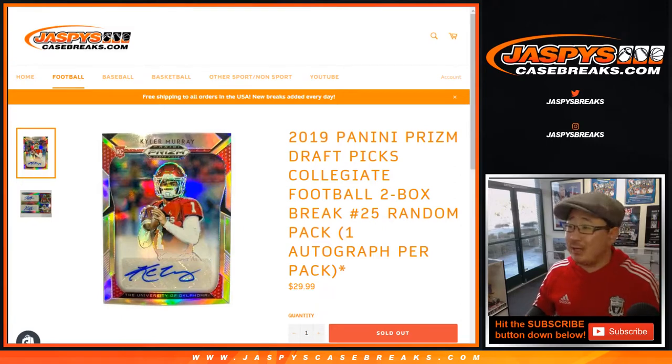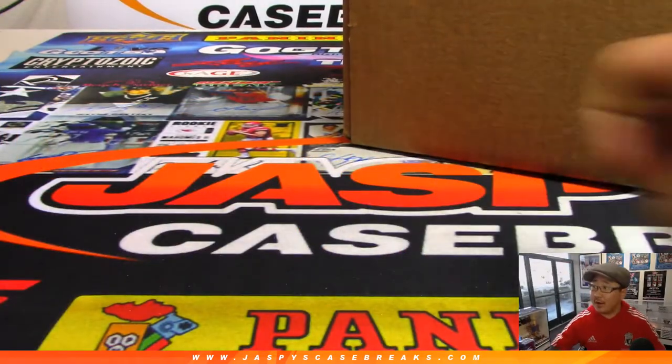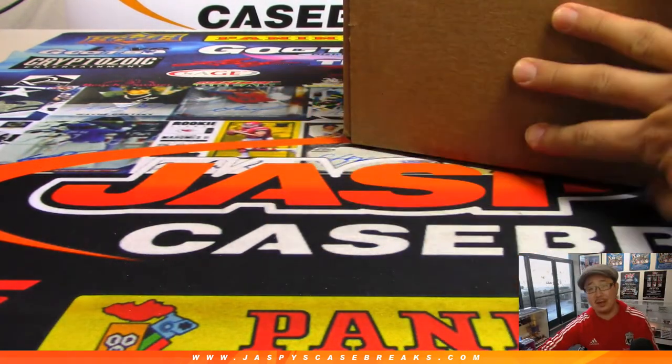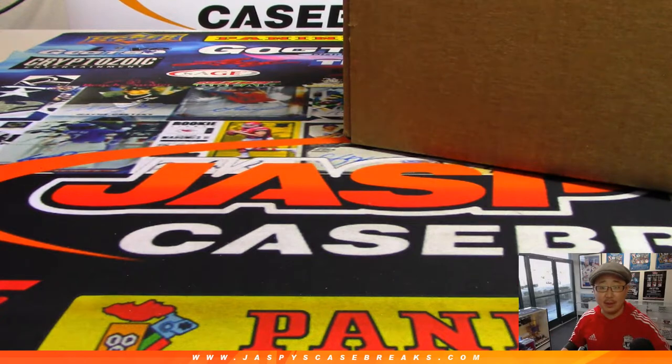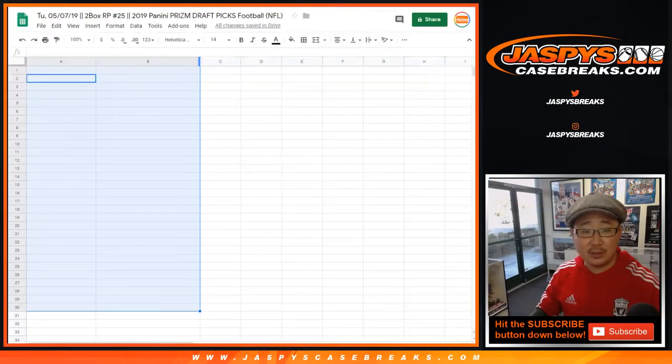Joe for JaspysCaseBreaks.com coming at you with 2019 Panini PRIZM Draft Picks Collegiate Football. Two box random pack break number 25 from a fresh case right here. So we're going to pop open that case. We're going to select a box, and then we're going to open the box, number the packs, and so on. Then we'll randomize your names with the pack numbers, and we'll see what you end up with.